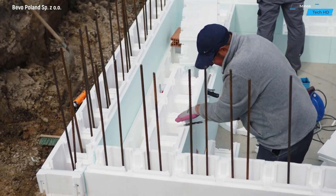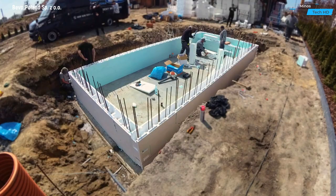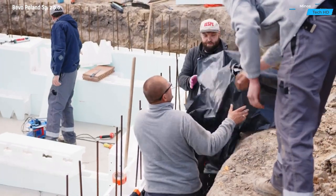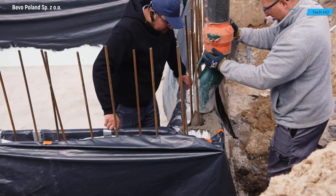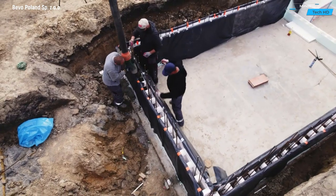Mega Pool Blocks are designed to accommodate various water systems, such as filtration and circulation, ensuring that your pool not only looks great but also functions optimally. The block's compatibility with modern pool technologies makes them a forward-thinking choice for anyone seeking a pool that aligns with contemporary standards.